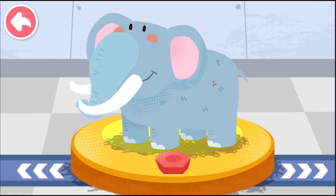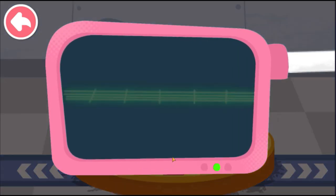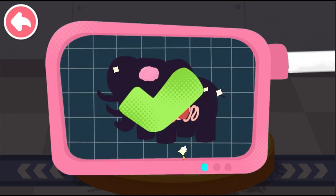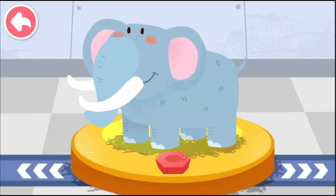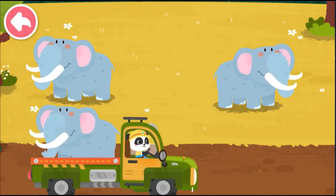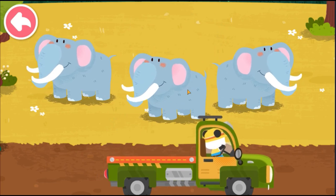Please help examine it. Now, you've helped an animal again! Let's take it home! The elephant lives on the grassland! Goodbye, elephant!